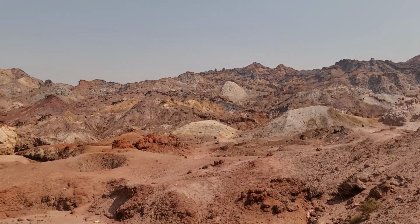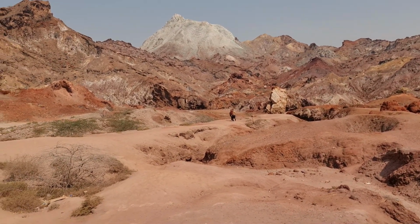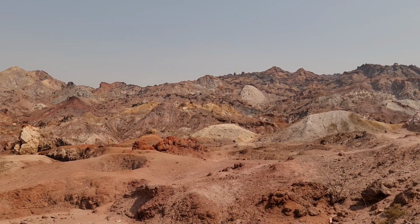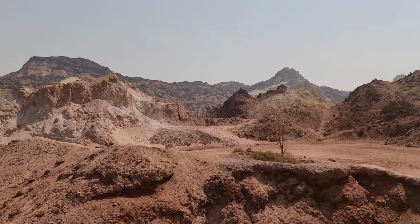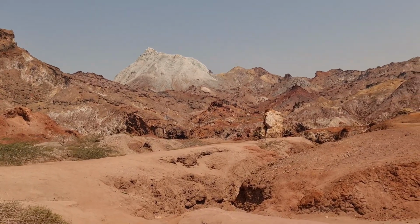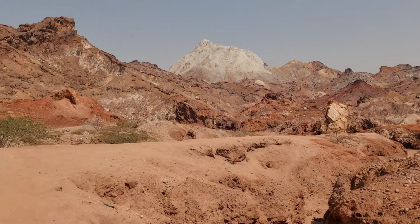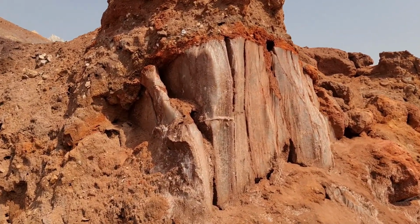Yeah, it really feels like I'm on a different planet. I keep saying it, but I mean, you got silver at the top, you got red, you got yellow or cream, you've got dark red, you've almost got purple. I mean, you've got a white mountain behind us. Very interesting landscape. All from volcanic activity, apparently. There's like crystal. This is like solid crystal. It's pretty nuts.